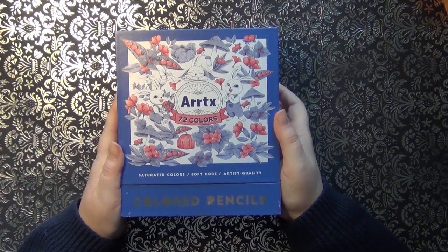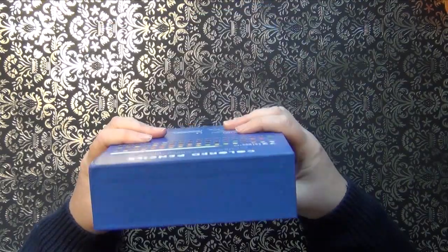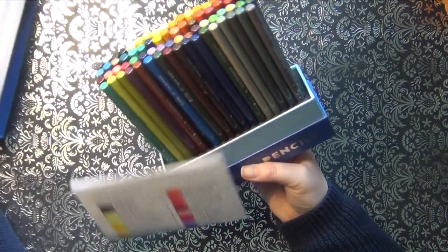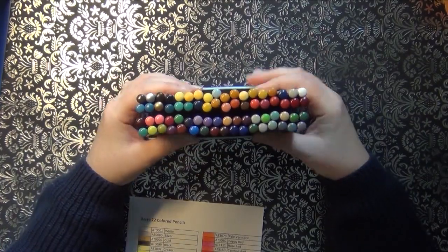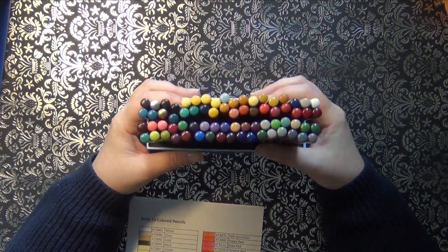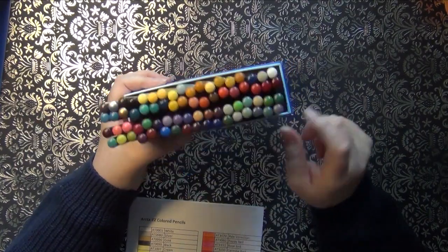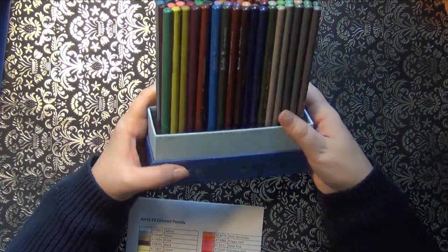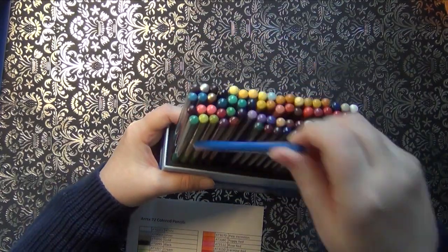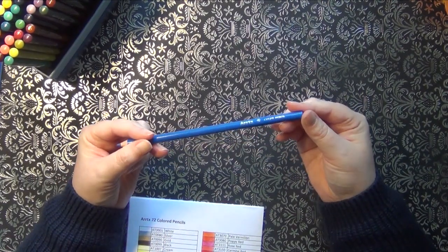Yeah. Okay, now let's actually continue with my pencil purchases that I had, and I also got the Artex pencils. This is a 72 pencil count. The pencils are in this stand here. It's nice but very unpractical, because you can never get them back in order, and so yeah, not too much fun. But those pencils, I actually like them quite a bit.